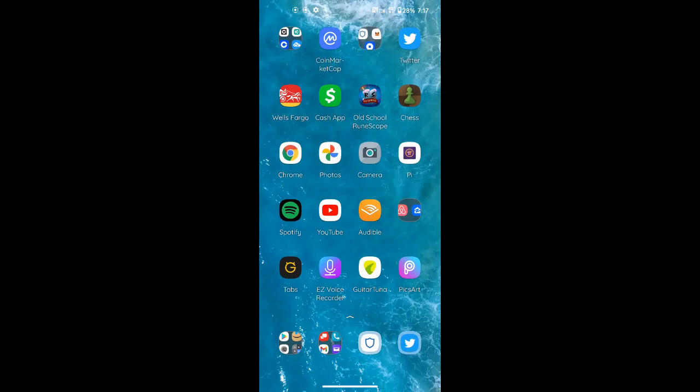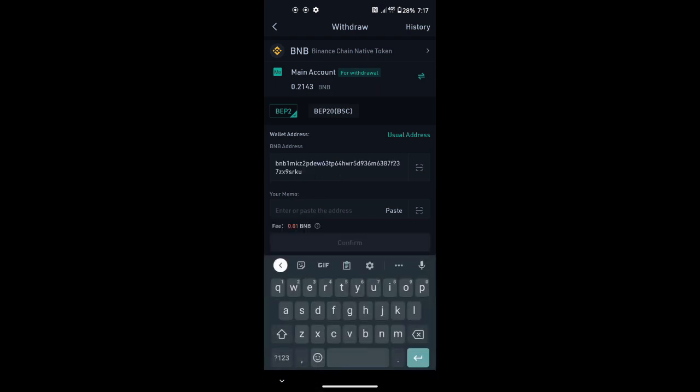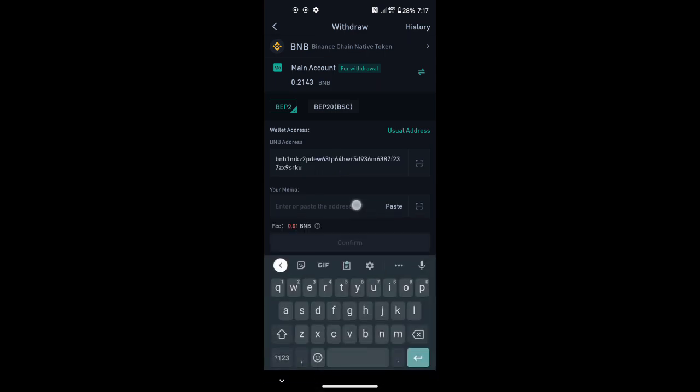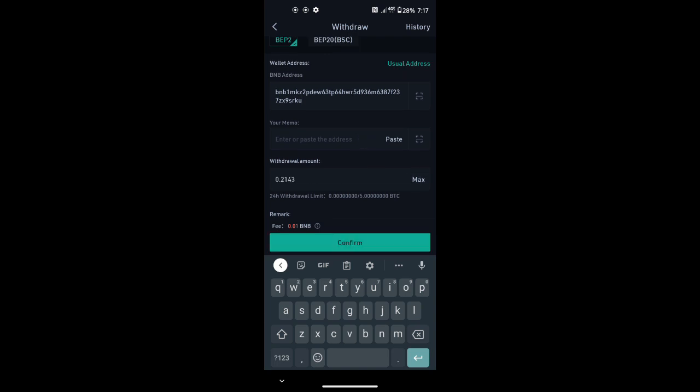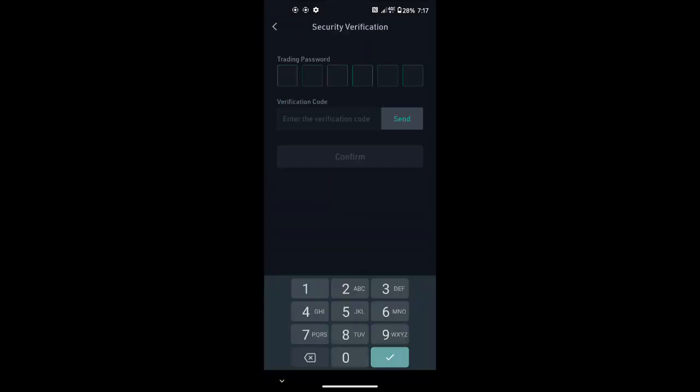Once in the KuCoin app, paste the address in the BNB address bar. You don't need a memo here. Scroll down to the withdrawal amount and hit Max. Once you do this, hit Confirm. Now it'll ask you for 2-factor authentication and a trading password. Give me one moment while I type mine in. I'll be right back, guys.